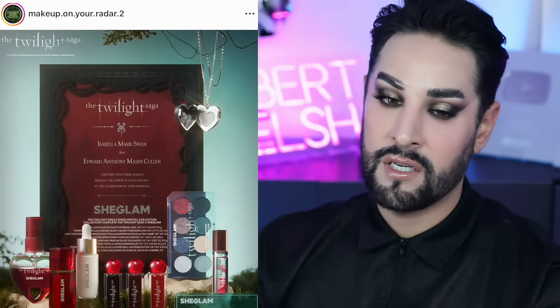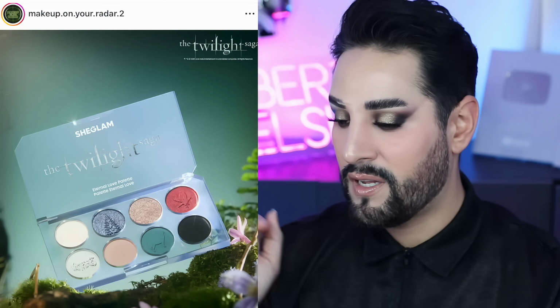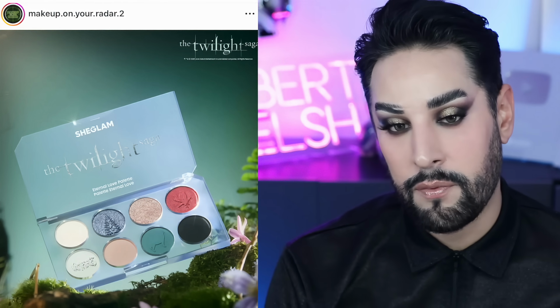There's a Twilight collection. I feel like let two brands do it and then let it go. Because again, what the fuck has that got to do with Twilight? What has that got to do with Twilight? Honestly, it's so awful. Who was the brand who did it really well? Not Colourpop, the other one. Was it Glamlight? Who did it? Right? It was Glamlight, right?